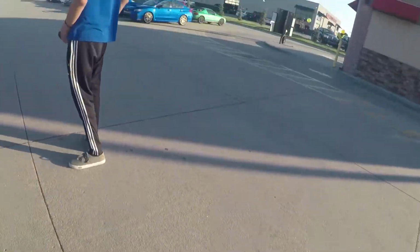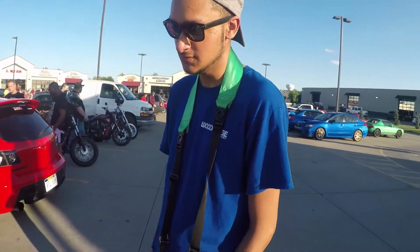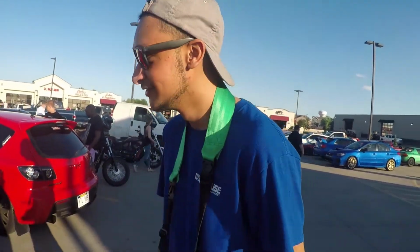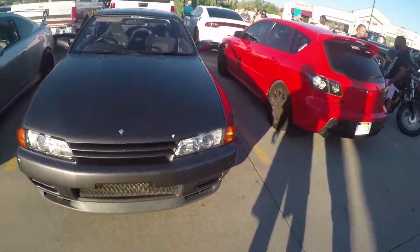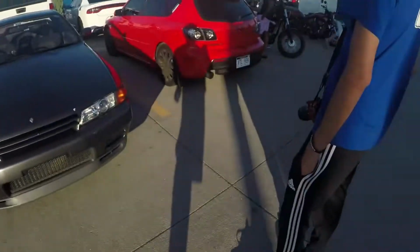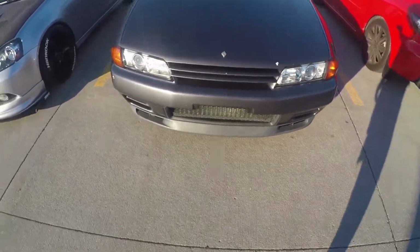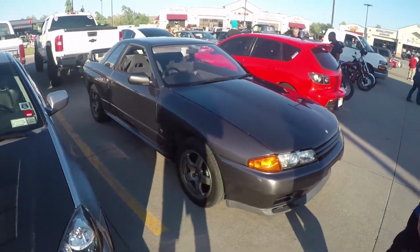Caesar, if any of the Skylines were legal, which one would you have? R34. Why? Because they're sexy, dude. I like the R33s, but they're not legal. I like the R32s too, I guess. They're pretty sweet. I like the body lines of these ones. They're pretty clean.